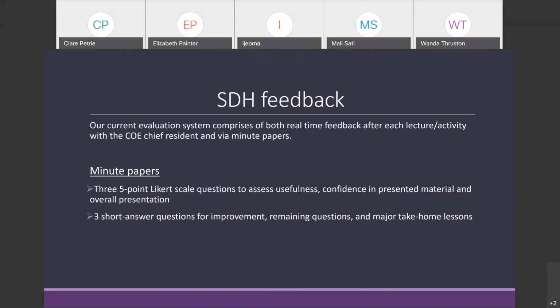So, for example, for our demo with the social determinants of health, like I said, we got real-time feedback after each lecture or activity with the chief resident of the COE program, and then we have the short minute papers. Our minute papers were 3 of the 5-point Likert scale questions where we asked how useful the learners found the lecture, what was their confidence level in being able to use the information gained from the lecture after it was presented, and then what was the overall quality of the presentation.